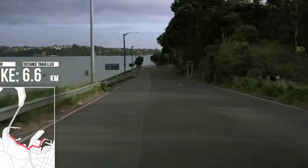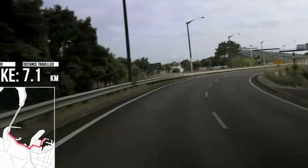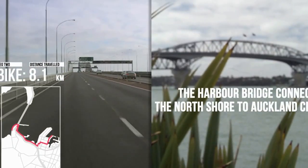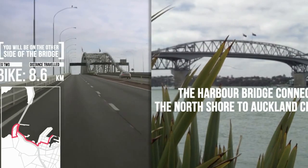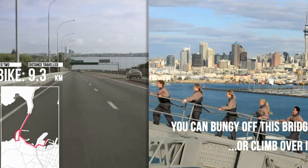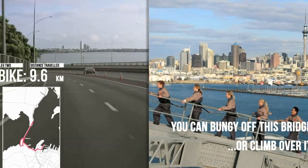The first part is very, very flat, and then you get the first section where you've got a hill, and this is where the race begins, up the Harbour Bridge. We'll be on the other side of the Auckland Harbour Bridge for this leg, but let's just get over it at this point. We'll be on the right-hand side as you look at it now, heading down, and you can get a pretty good pace going here, Cameron.